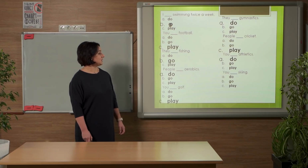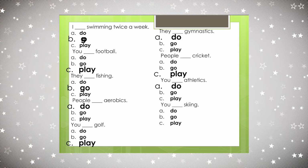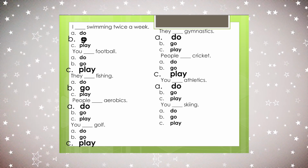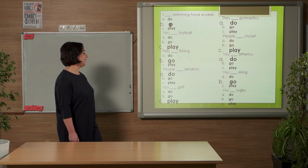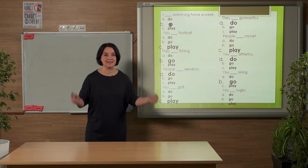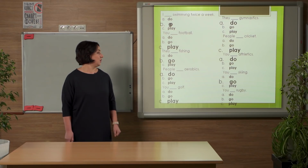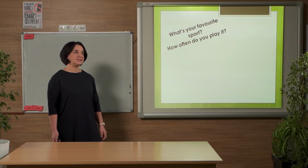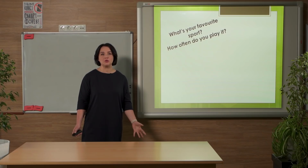Then, skiing, ing, 100% life hack. If it's ing, it's also go. And the last one, I hope, and rugby. Rugby, a ball, and of course it's a game, and we compete against each other, and that's play. Right, you did a great job. You are ready to move on. Okay, so take a look at these sentences. What's your favorite sport? How often do you play it?